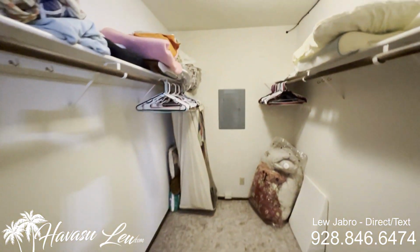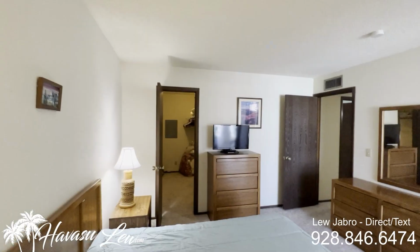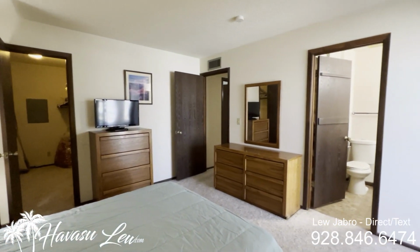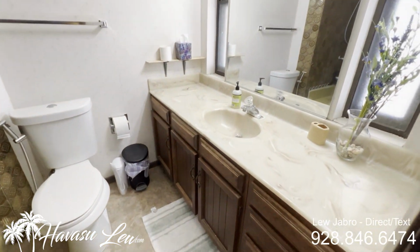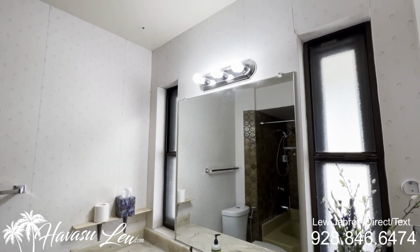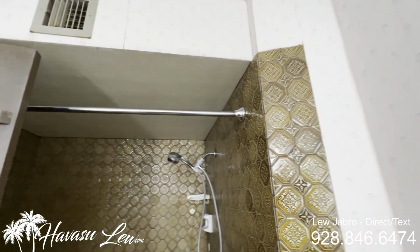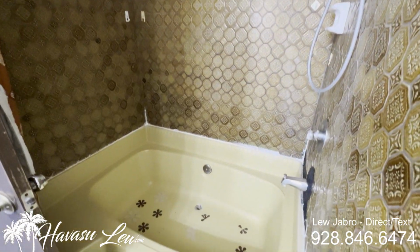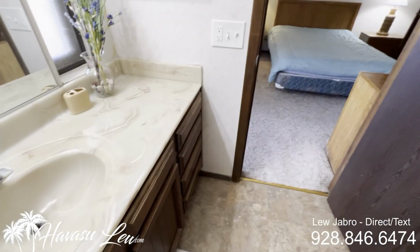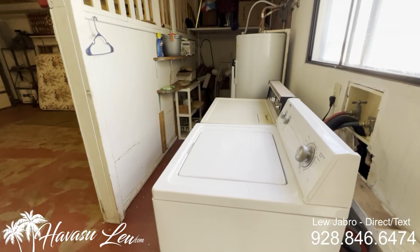It's a pretty decent walk-in closet, but there's a little water damage up in the top left-hand corner there that you might have saw. You have the master bath, solid surface counters, 1 sink, wallpaper, and the classic 70s shower. All right, let's go check out the pool.